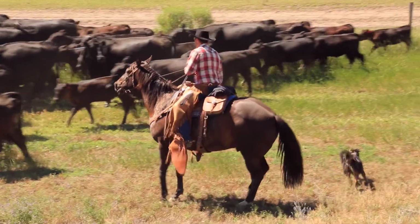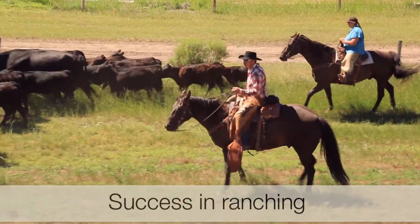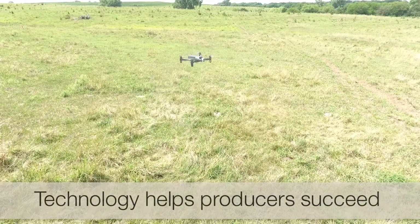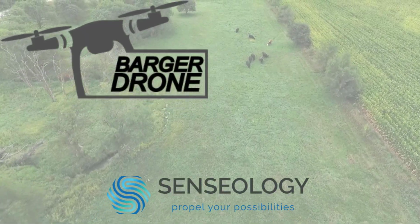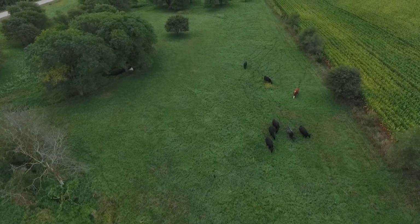Running a successful livestock operation is no easy task. Livestock producers face constant challenges and elements that affect the success of their livelihood. Thanks to the partnership between Nebraska-based Barger Drone and Senseology, livestock producers can now better manage their livestock using semi-autonomous drones to quickly find problems.